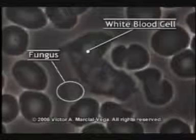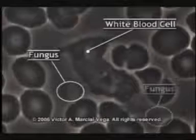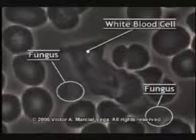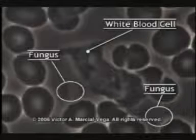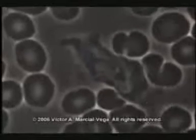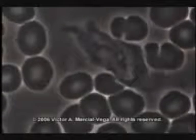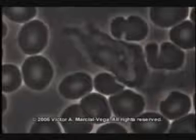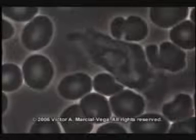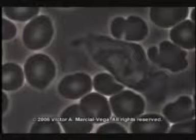This is a fungus. This white ball is not supposed to be there. This is another fungus cell. They're rather large compared to the bacteria that are floating in the background. So he senses that and he goes after it. He sees it at a distance. He smells it. So he leaves the red blood cell alone and he goes after this fungus.